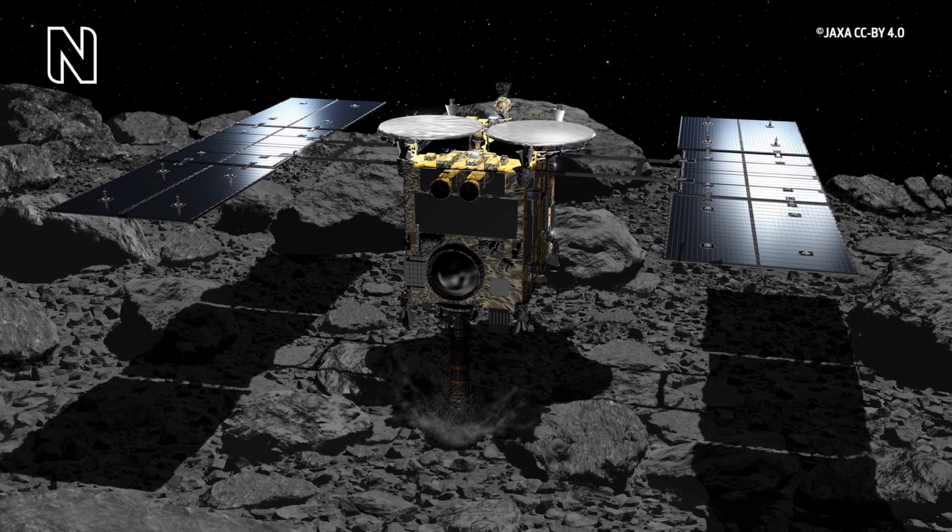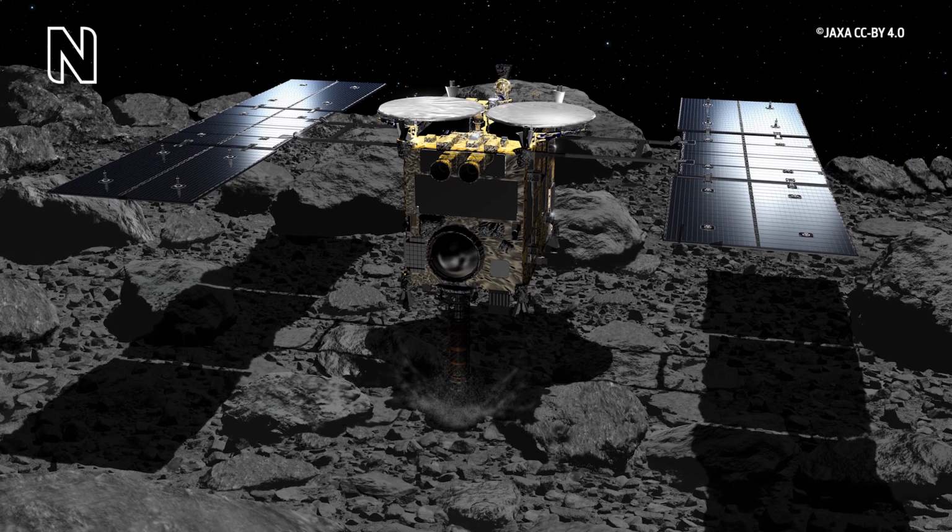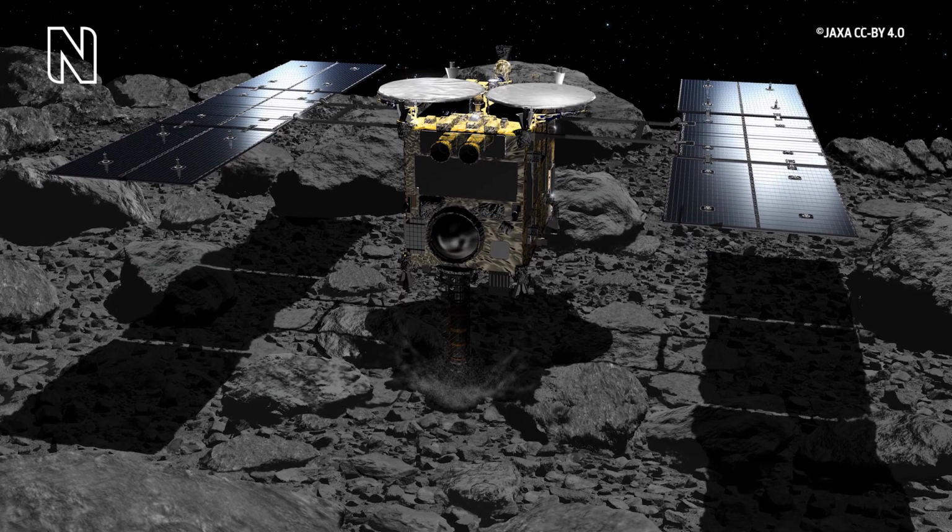The Hayabusa 2 mission is only the 5th ever mission to collect samples from a known object in the solar system. And it's the first mission to bring back samples from a carbonaceous asteroid. And so I've been waiting 7 years since this launch to actually get my hands onto this sample and start studying it here at the museum.